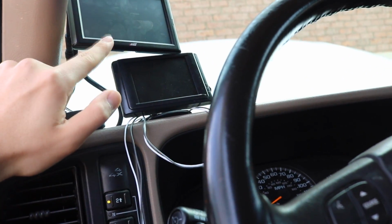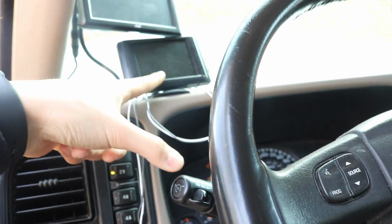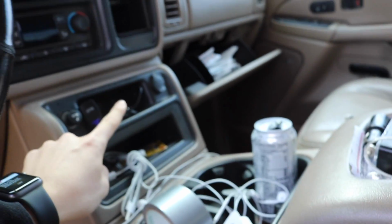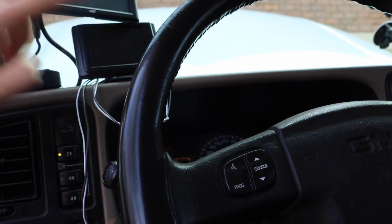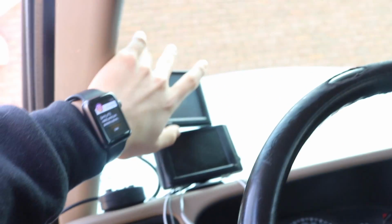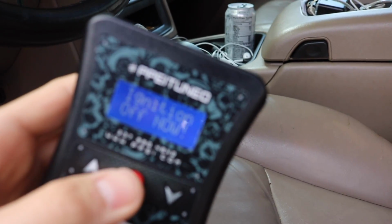But man, I don't want it sitting right here because it's right next to my Edge. So I just want to hide this somewhere, maybe over there, or up there. I don't know. I don't want it right here though, so I'm gonna figure out a good place to hide the backup camera, because I just want my Edge Insight right here. But 34%, we're almost there.